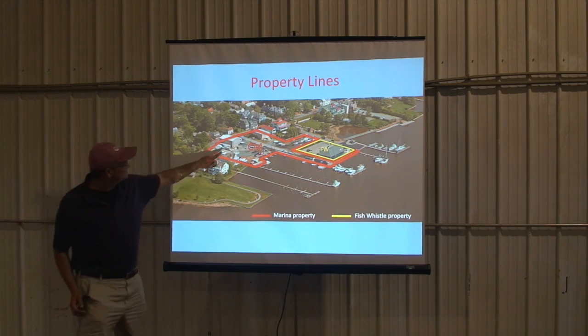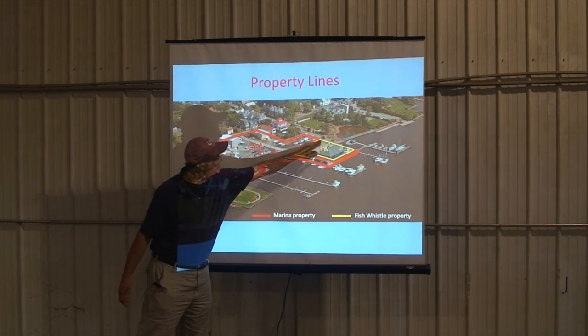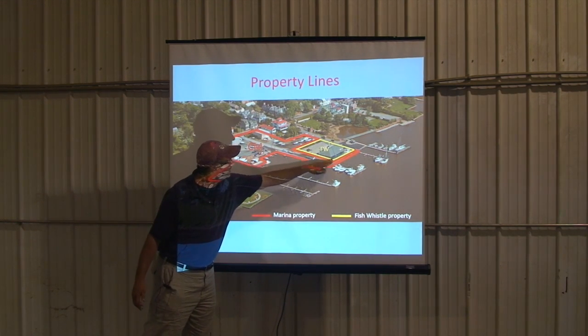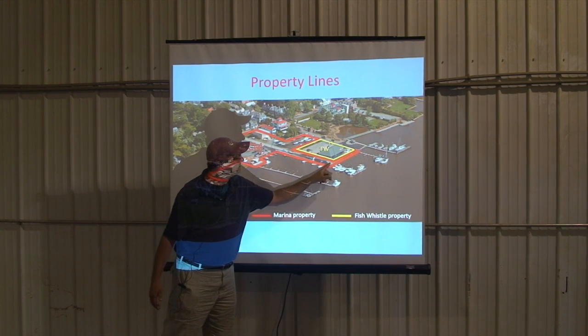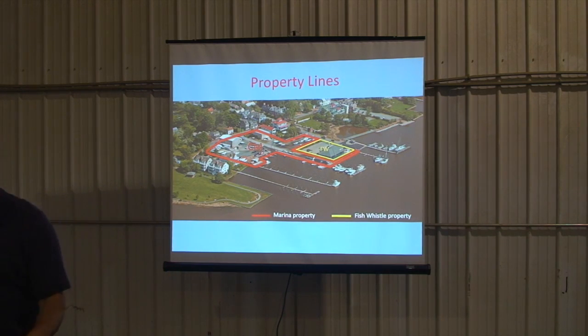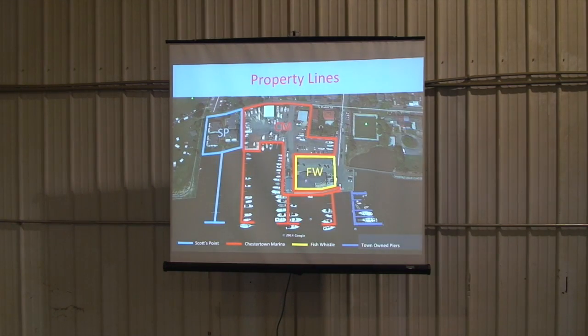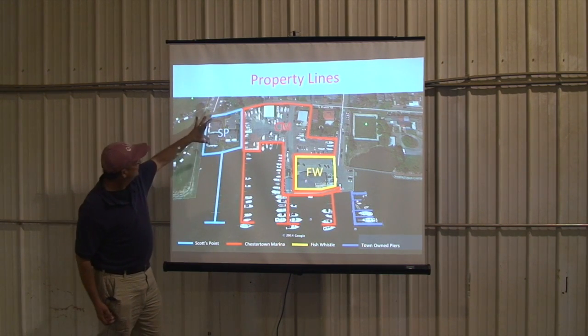So to give you some orientation, here's where we are now, looking out at the river. Here's the fish whistle, and they own about this much parking area. And then again, this little weird little jog kind of from the foot of the corner here over to the foot of Cannon Street. Another view, just to give you another perspective, here's an overhead view showing the same property, with the little jog. Here's the fish whistle. Here's Scotts Point.